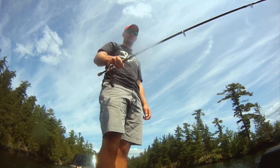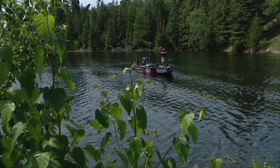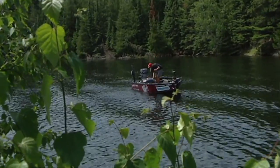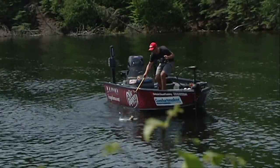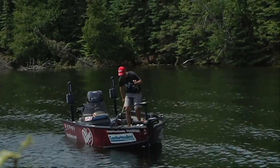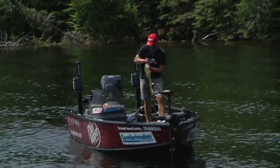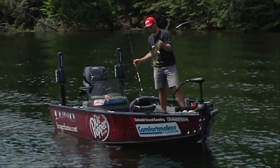I was on my way to go pick Shelly back up on shore and got rudely interrupted again. That's the second time today. This one feels pretty big actually too. This is sick. No shortage of big walleyes today.